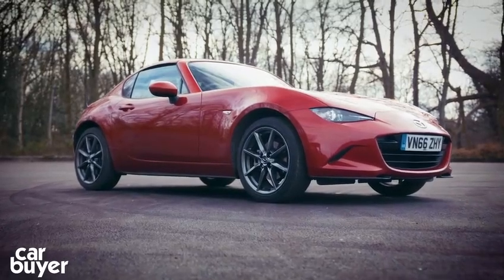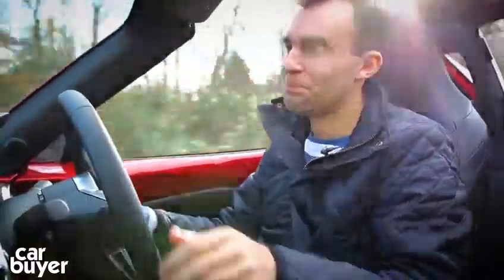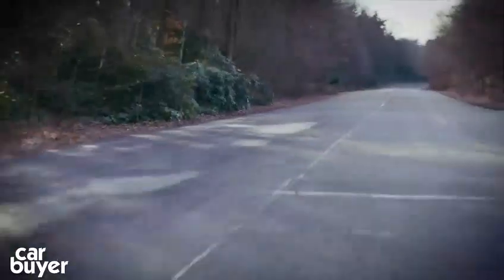The MX-5 is an interesting car, and its mere creation shows there's life in the sports car market yet.